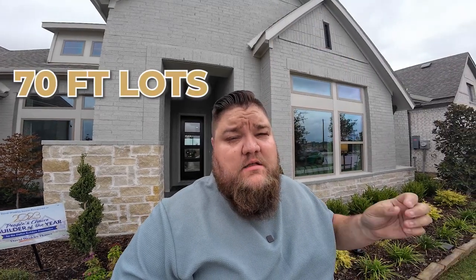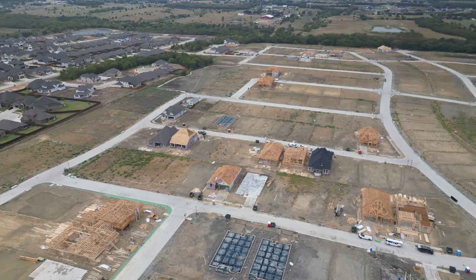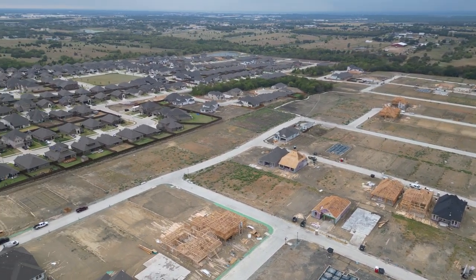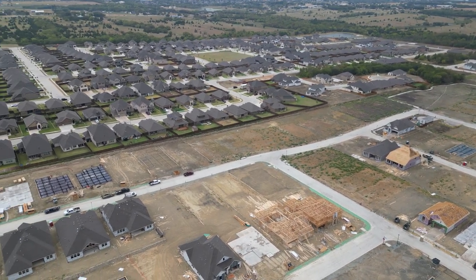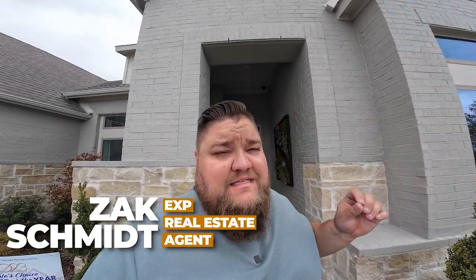70-foot home lots, Rockwall ISD, low property taxes in a brand new neighborhood that's just opening its first phase. It doesn't even have people living here yet. With pricing starting in the mid fives, I want to show you this today. We've been in Monterra before, but today we are back. We're going to go check out the 70-foot model home for David Weekley.